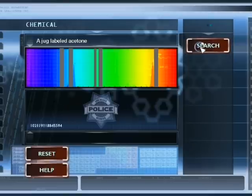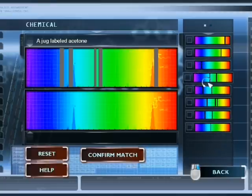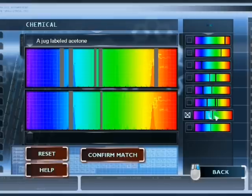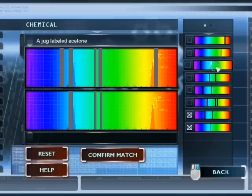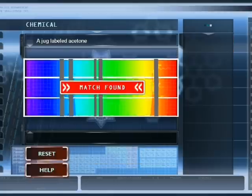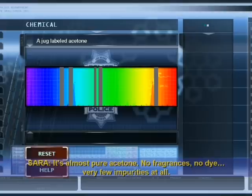Check if this is acetone. Because, you know, it's the kind of thing this game will pull me up for. It's like, it looks like acetone, but it's actually not. Shit. There's one here. Almost. Pure acetone. No fragrances, no dye. Very few impurities at all.